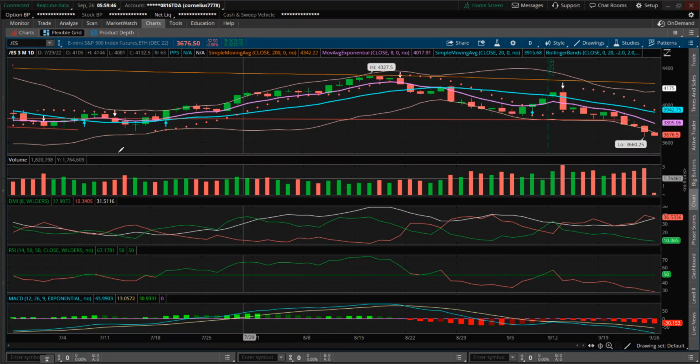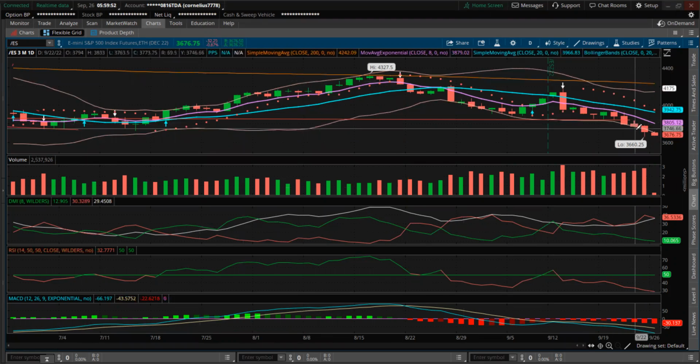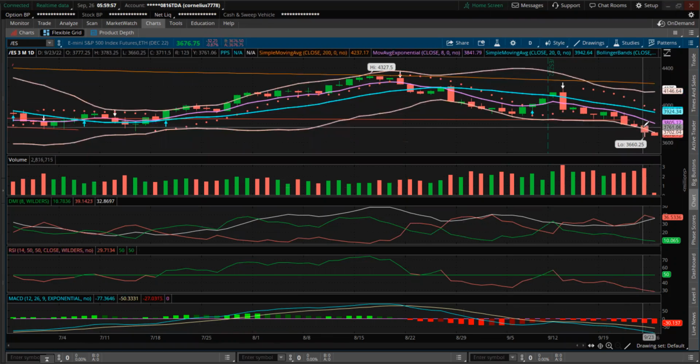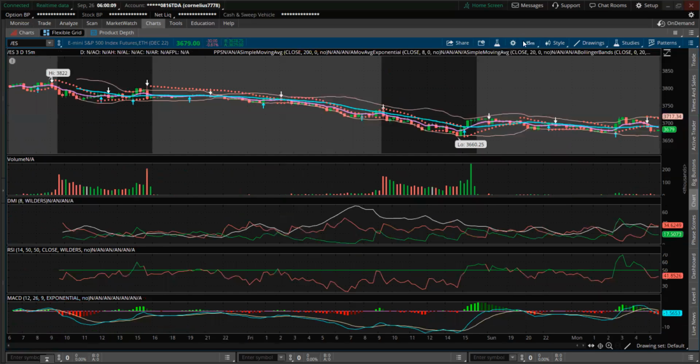As we see this morning, right now we've got the S&P futures down 32 points, continuing this downward move that's been going on for the last few days. You can see the low of this low is 36.60. We are still holding that low. It's very interesting to see how this works out.